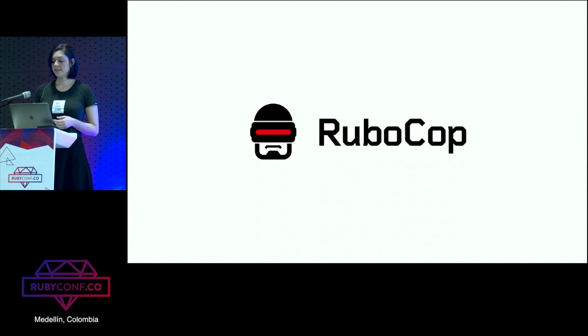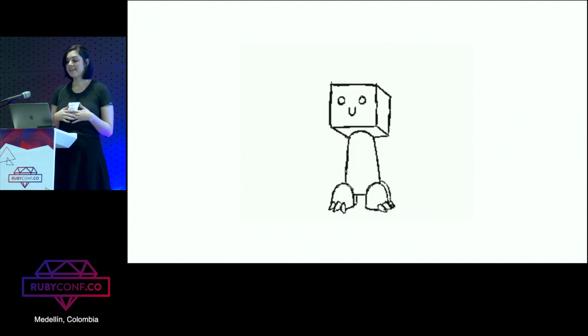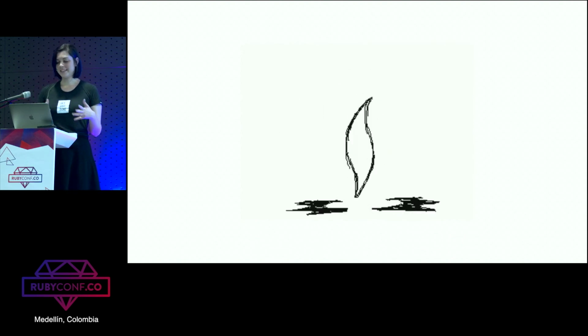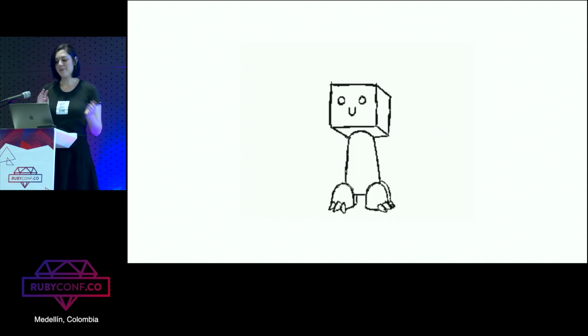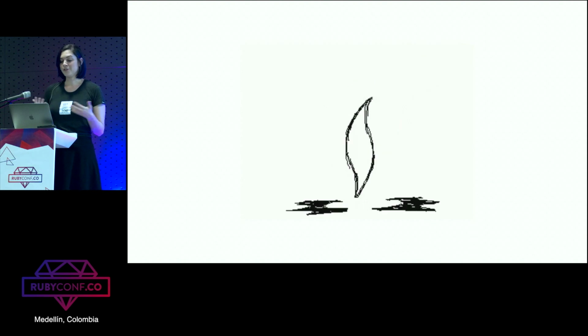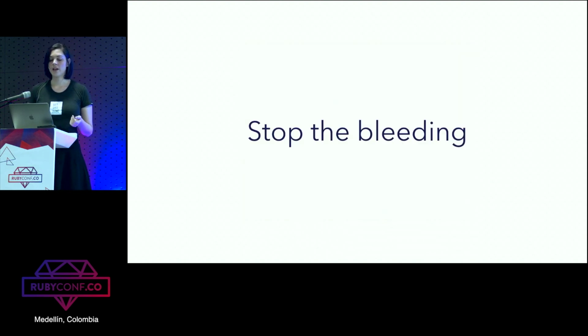While the intention was great, this is what happened. We had an already big code base, 10 years' worth of code, that had never been linted, and it had a lot of violations. So it all exploded. Many rules were then disabled because it was not feasible to correct all of those violations at the same time.